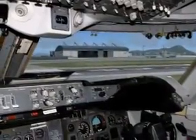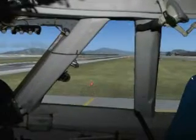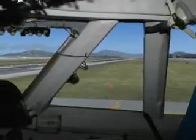Hong Kong Tower, British Global 546, ready for IFR departure, runway 7 right. British Global 546, clear for takeoff, runway 7 right. Service 1082, Pat Niner.